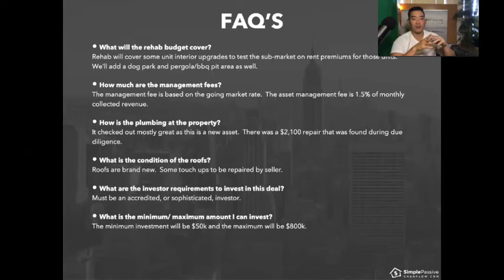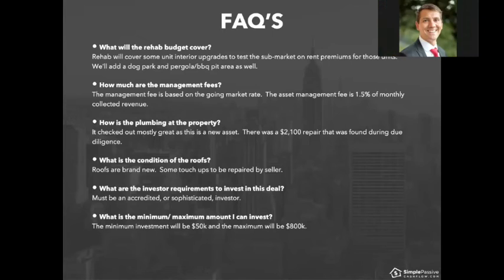So you diversify, but the term on the loan is 10 years, right? So we can ride it out. Yeah.